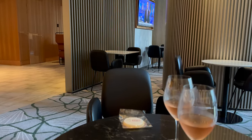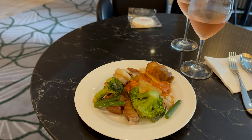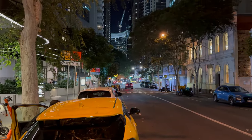Dinner and service at the lounge is top notch. We've got butter chicken today and pork belly.